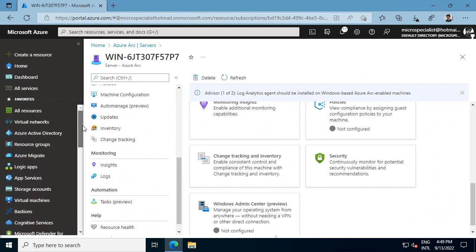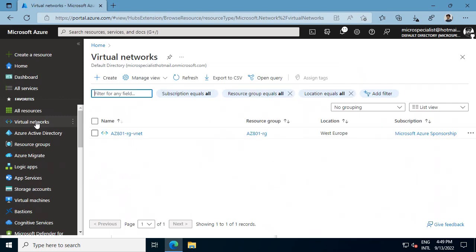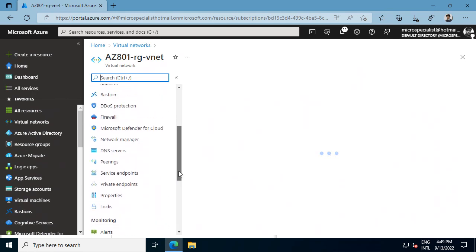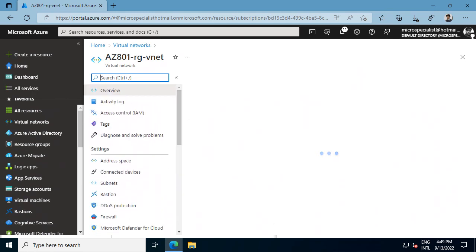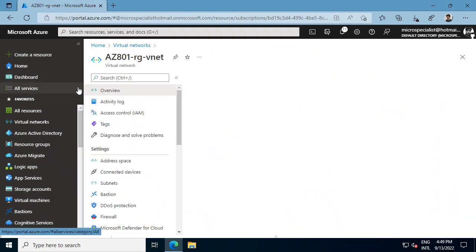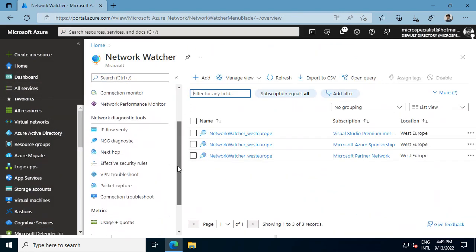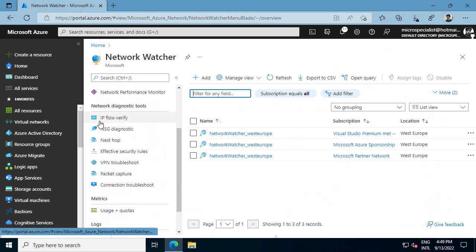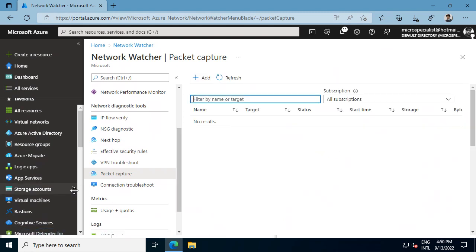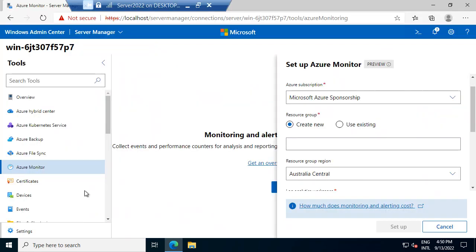Moving on to troubleshooting, especially looking at troubleshooting virtual networks. I can utilize my Network Watcher, and this is where you can, let me just type it in, Network Watcher. This is where I can do some network troubleshooting, and I can do specific diagnostics. So checking the flow of IP traffic, looking at my port rules and different VPN troubleshooting, packet capture, for example. So I can set up a packet capture on my network or subnet by creating that here. I can also do the same thing on my Windows server.